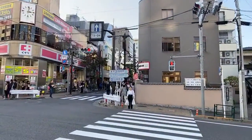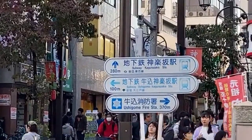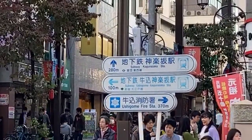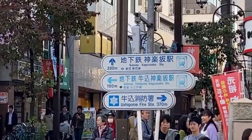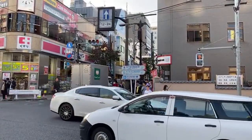If you continue to go up here, take a look at the sign. There's a subway for Kagurazaka, actually. So you can get here by subway directly. I always come by Iidabashi Station, just the way I kind of get around, because there's 5 subway lines that connect with Iidabashi, including JR. So it's just the most convenient.